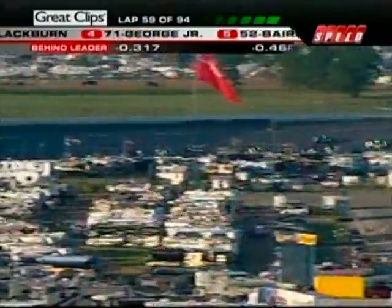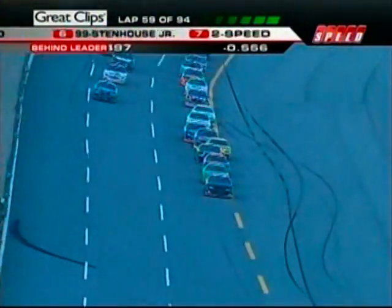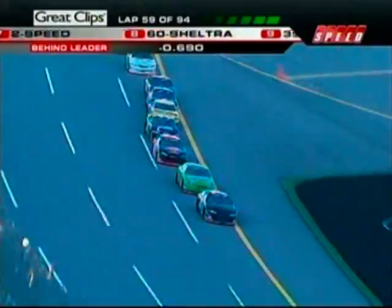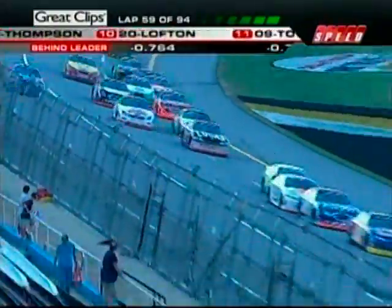It's got to be a confidence builder for that 18, or excuse me, the 15 of Joey Logano running second right now. His only other ARCA RE/MAX Series start was back in Rockingham earlier this year, and he dominated that race. By the way, Ricky Stenhouse Jr. got back in line, and guess where he got back in line? Right behind the 2. Right behind the 2 of Scott Speed.